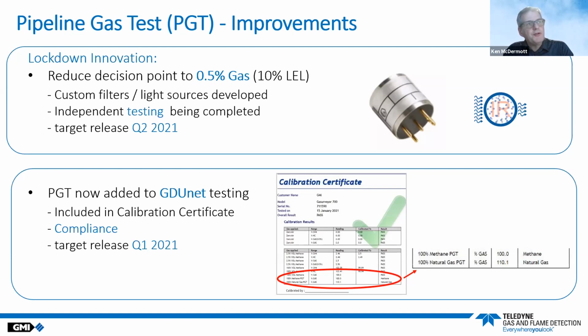The other thing which might be of interest is that the pipeline gas test is a nice feature. One of the utilities in North America asked us if we could incorporate that into the calibration. So they have a pipeline gas test feature, and they want the calibration to indicate that the feature was tested and was working. As perhaps you can see on the screen there, we've done just that. We can now connect natural gas or line gas, if you like, to the GDU, and we can have that as part of the calibration. So that now validates the performance of the PGT feature.